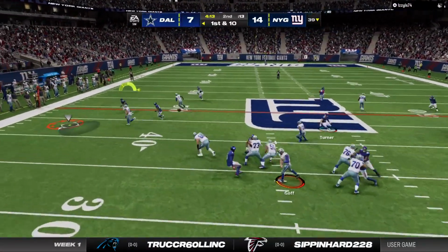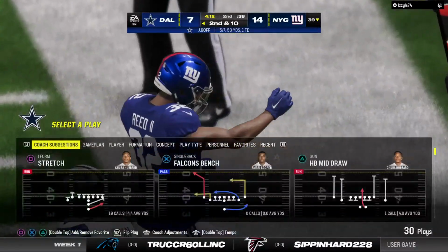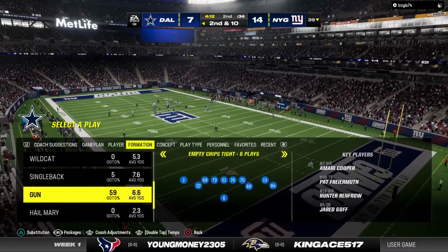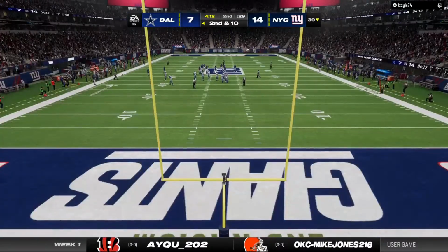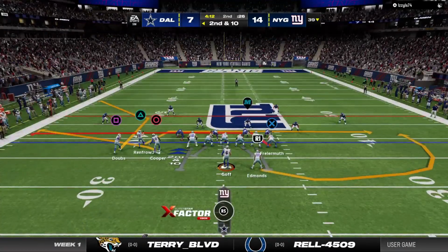Goff now looks to throw. And that's going to be incomplete. Too tough to hold on to that one. It's 2nd down. Normally being a big-bodied receiver plays to their advantage downfield. Go up and make the catch, take the hit, and pick up yardage. But in this case, the hit was timed really well and popped it free from his grasp.